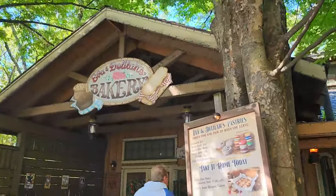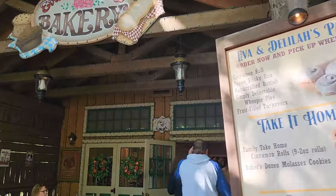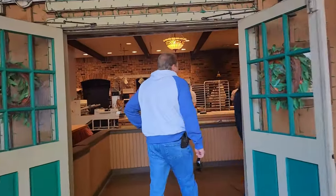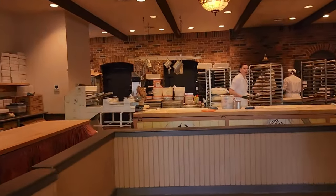We ate breakfast at our resort, but the smells of the baked goods coming from this bakery just drew us in. We just had to see what kinds of things they had.